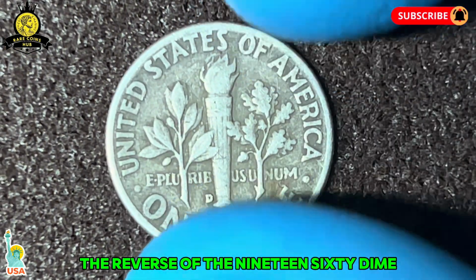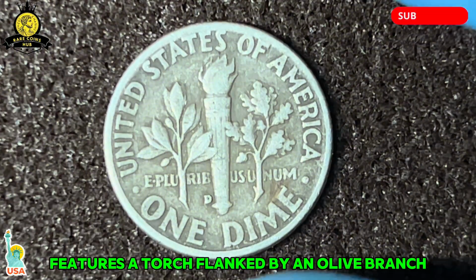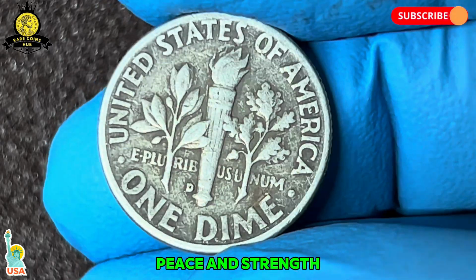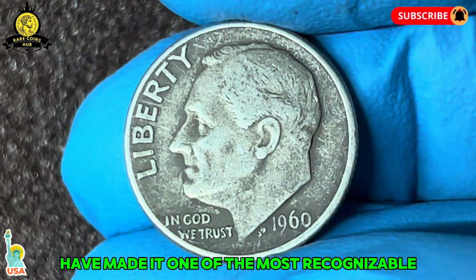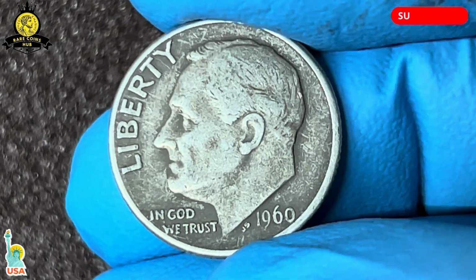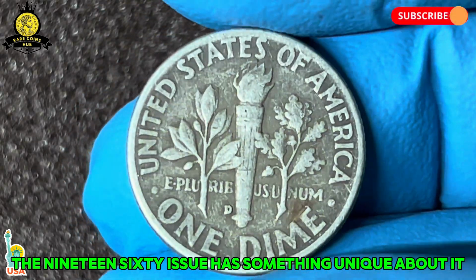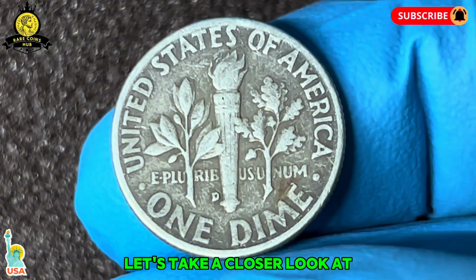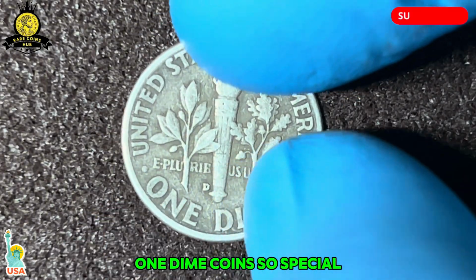The reverse of the 1960 dime, like all dimes from the time, features a torch flanked by an olive branch and an oak branch, symbolizing liberty, peace, and strength. The simplicity and elegance of the design have made it one of the most recognizable and enduring motifs in American coinage. But despite the coin's familiar appearance, the 1960 issue has something unique about it that would go unnoticed by most people for decades. Now, let's take a closer look at what makes the 1961 dime coin so special.